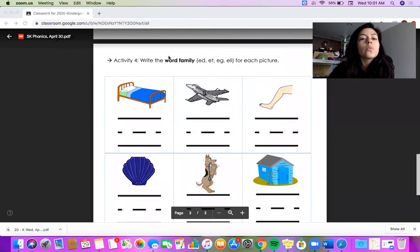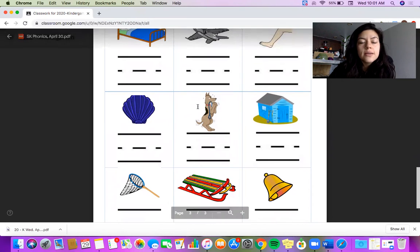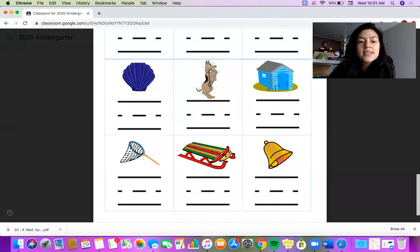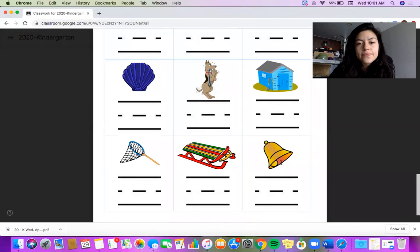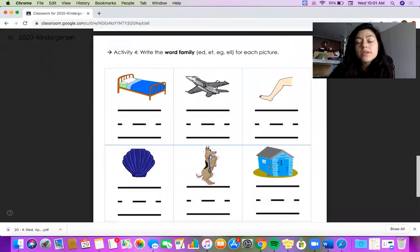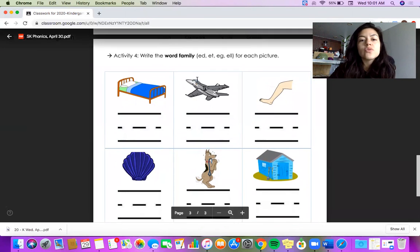For this activity, you are writing down just the word family. So you're either going to write ED, ET, EG, or ELL. The pictures for today are bed, jet, leg, shell, beg, shed, net, sled, and bell. If you want to challenge yourselves, you can write the whole word, but you just have to write the word endings.